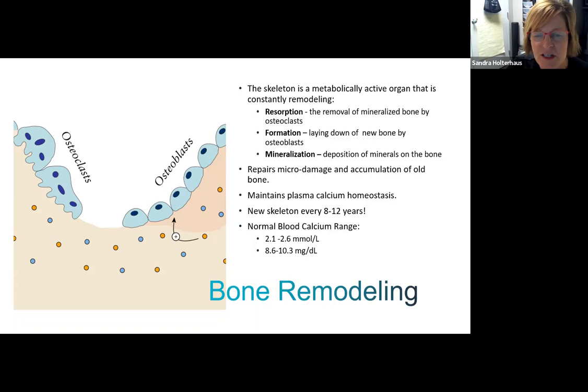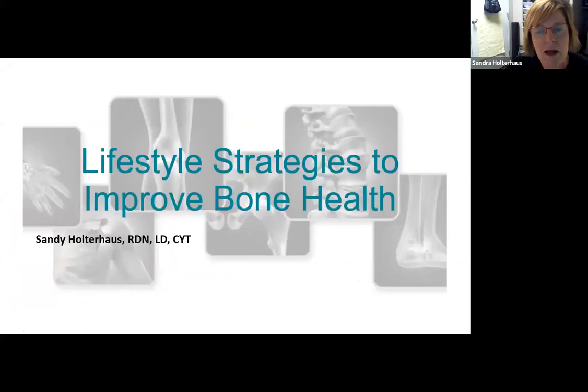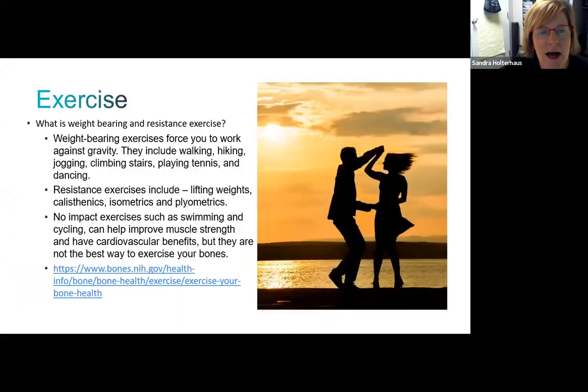And then the normal blood calcium range is 2.1 to 2.6 millimoles per liter, or 8.6 to 10.3 milligrams per deciliter, depending on how they measure it for you. But most of the time you're going to be keeping it in that range. If you're not, your doctor's going to be looking at ways to help you get that back into the normal range. So then, moving on to some of the lifestyle strategies.